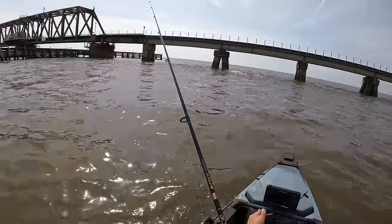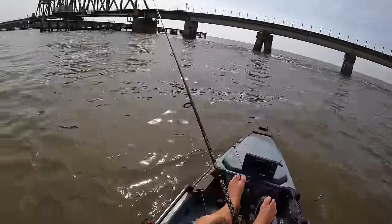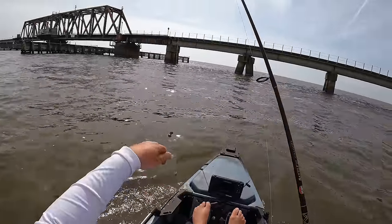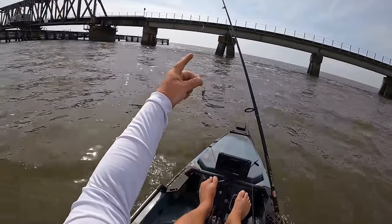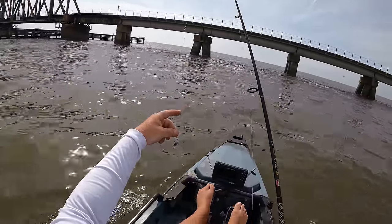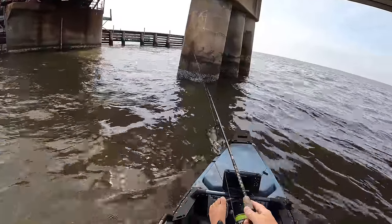Do they eat fiddler crabs? Yes. But I ain't never seen fiddler crabs on the side of a bridge, but I have seen a ton of bugs and little roach-like creatures. So I don't see how this doesn't work. First drop going down, see what happens.